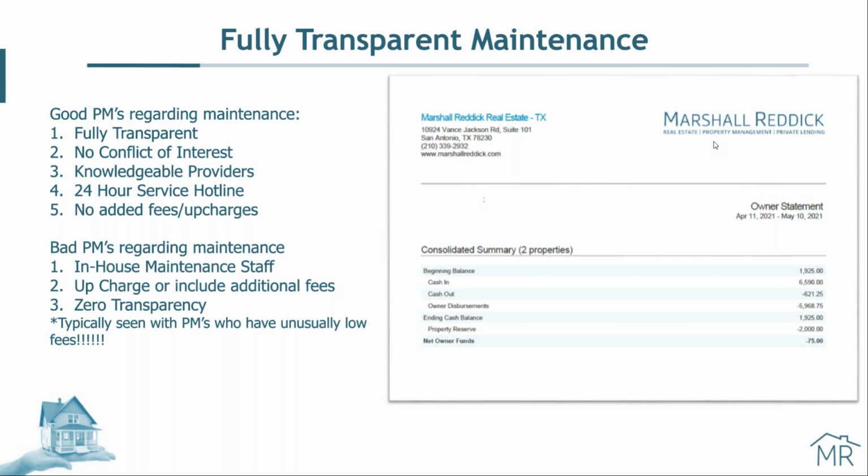So I want to emphasize something. Management companies that offer lower management fees are recouping this cost elsewhere. So I'm going to repeat that. Management companies that offer lower management fees are recouping this cost elsewhere. And you can guarantee it will be from maintenance upcharges or maintenance fees, whether that's maintenance coordination fees or administrative fees. So it's always important to fully understand your home's condition and how a property manager will handle any maintenance requests, emergencies, preventative maintenance, and make-ready turns, which is something that, again, we fully pride ourselves on. That's why we provide everything to you crystal clear and itemized out.